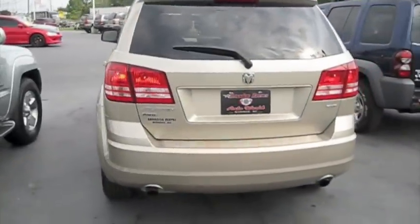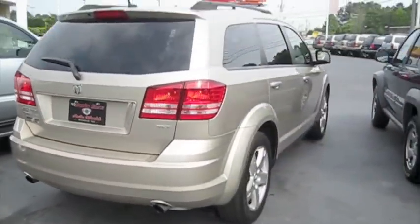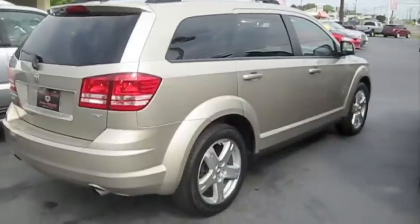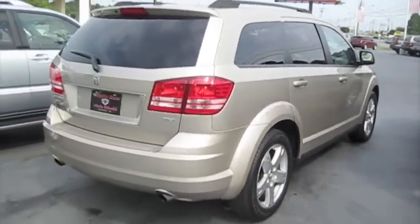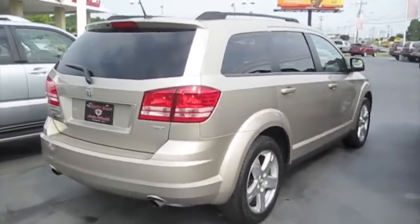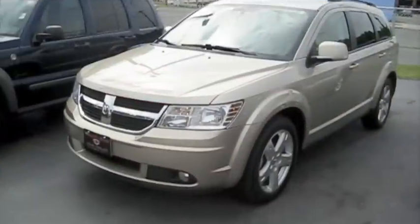This is the all-wheel drive SXT trim. I'm at Brandon Reeves Auto World in Monroe, North Carolina. Well, we've already started it up, but we'll start it up again on the inside. Full in-depth tour, inside and out, as well as show a bunch of the features on the inside and outside. So let's go ahead and get started.